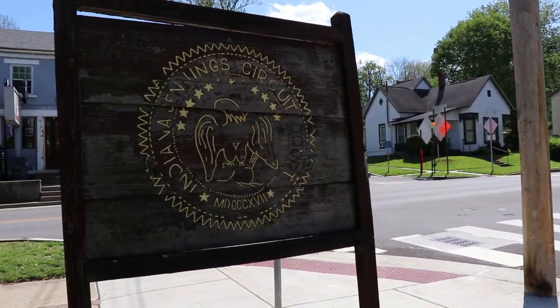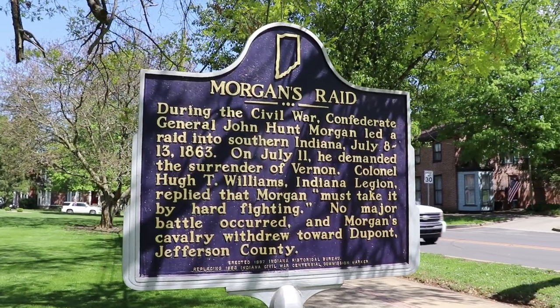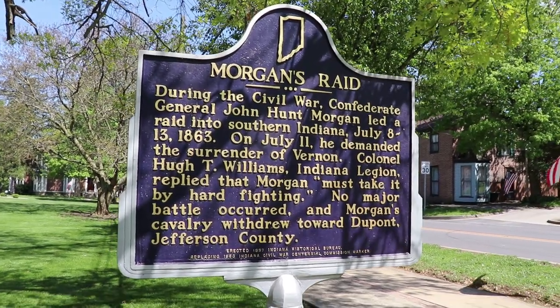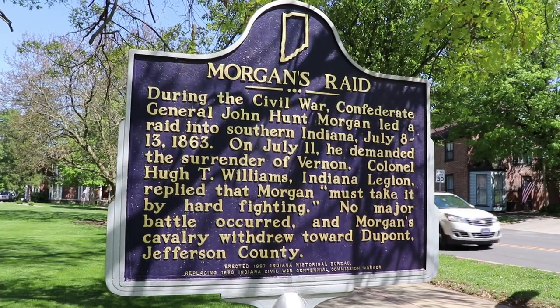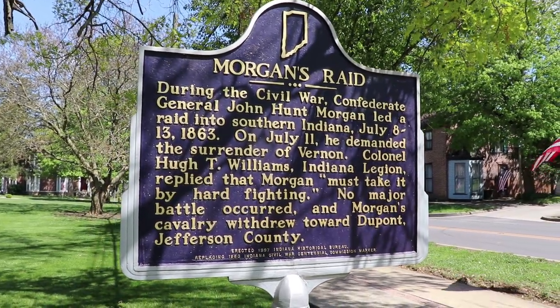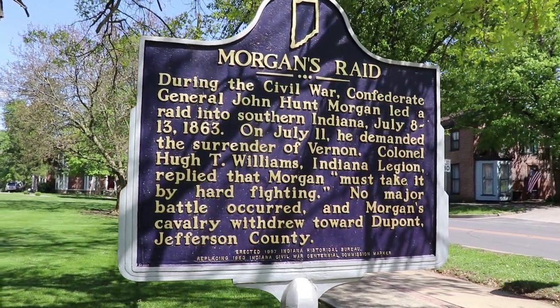Here's a 1895 True North South Meridian stone. Morgan's raiders during the Civil War came right through Vernon on July 11th. Colonel Williams here of the Indiana Legion, which was just old civilians basically, who tried to defend this place, said that Morgan must take it by hard fighting, and no battle occurred.